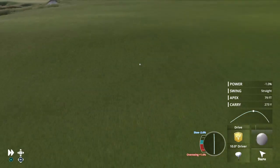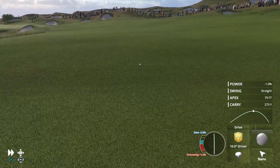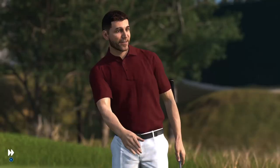That's good. Wasn't sure how it was going to hop. That's a good one to start. Safely in the fairway. Should be over 300, underway. Is it? Yeah, easily.